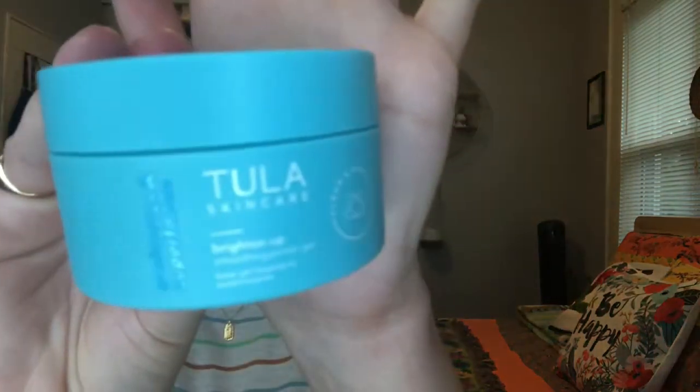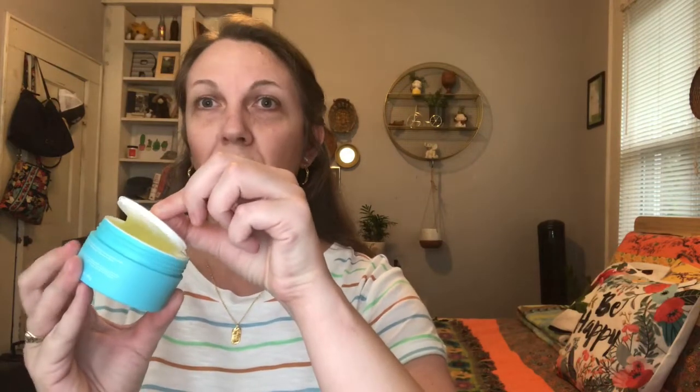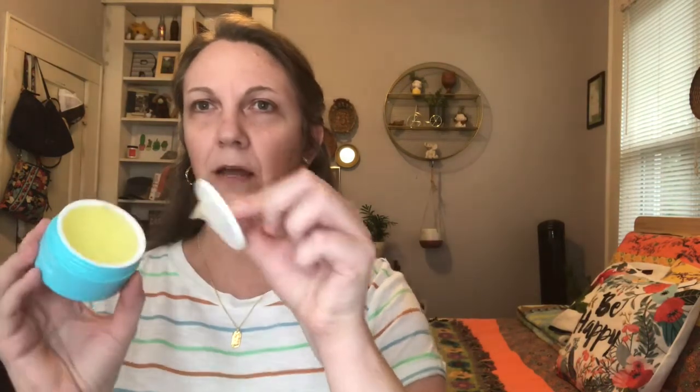For a primer today, it's a brand new primer. This is from Tula Skincare, and this is the Brightening Up Primer Gel. I don't know if you guys are familiar with this. Pot like this, and it has a little lid. Oh, it's yellow. I mean, it looks yellow. I had no idea it was this color.